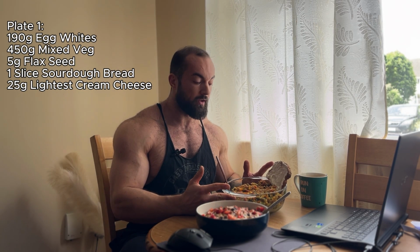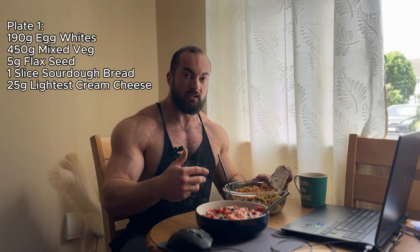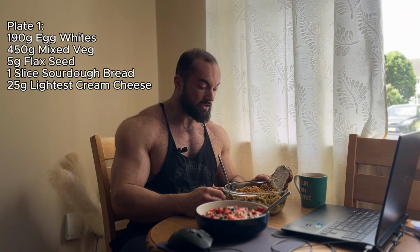So in here right in front of me I have scrambled eggs with mixed vegetables. So it's a mixture of carrots, peas, mushrooms, green beans. I also put some flaxseed on top to help with my gut health pretty much.